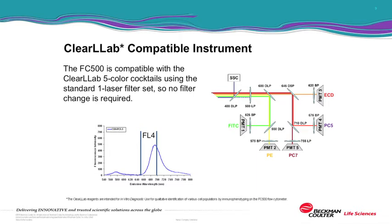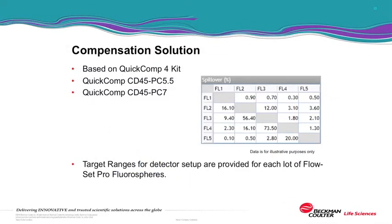It's designed to run on an FC500. This is a single color 5 laser instrument, and the current configuration is ready to go for the ClearLab product. It also comes with a compensation solution. Compensation is one of the things that customers tend to struggle with. It's the thing that people are typically most afraid of when it comes to flow cytometry, and so it does come with a compensation solution.